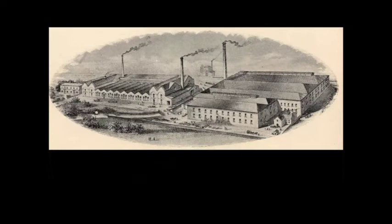And this is Newall's rope works at the Teams. They largely concentrated on producing wire ropes, and many of their wire ropes were used for undersea telegraphy.